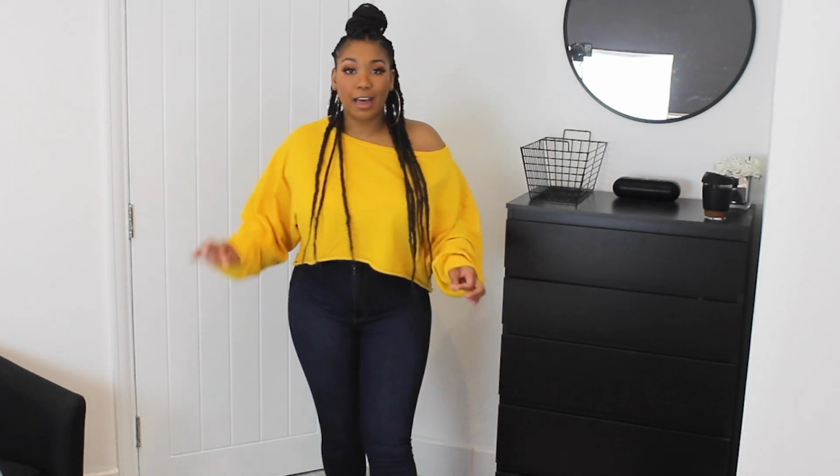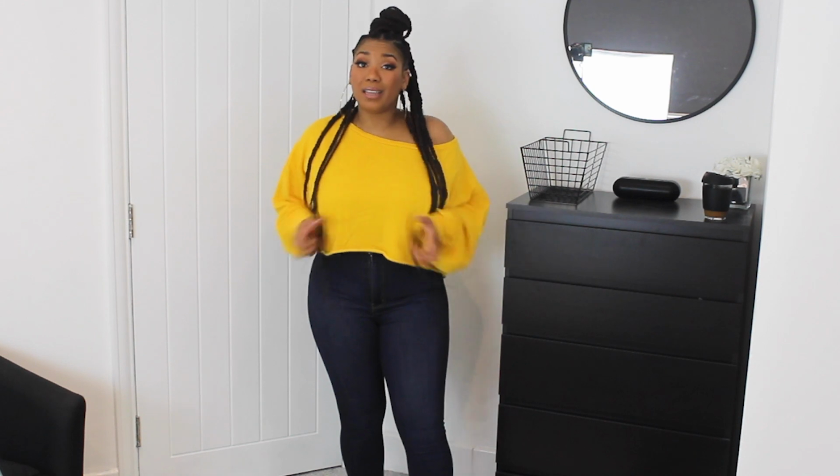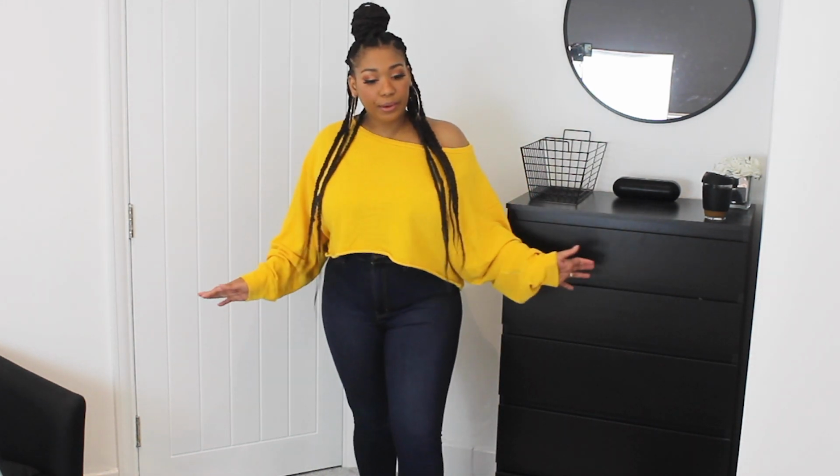I don't know if you noticed, but a lot of my jeans from Fashion Nova are high-waisted just because you don't need a belt with them. They suck everything in. They keep you nice and tight, nice and bright, you know.